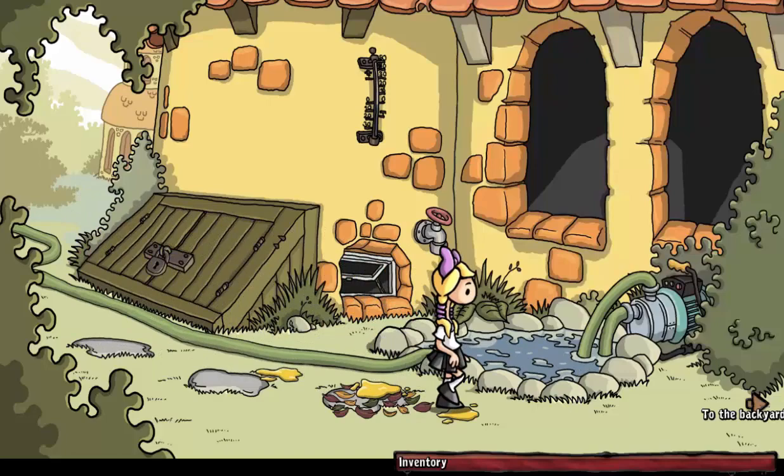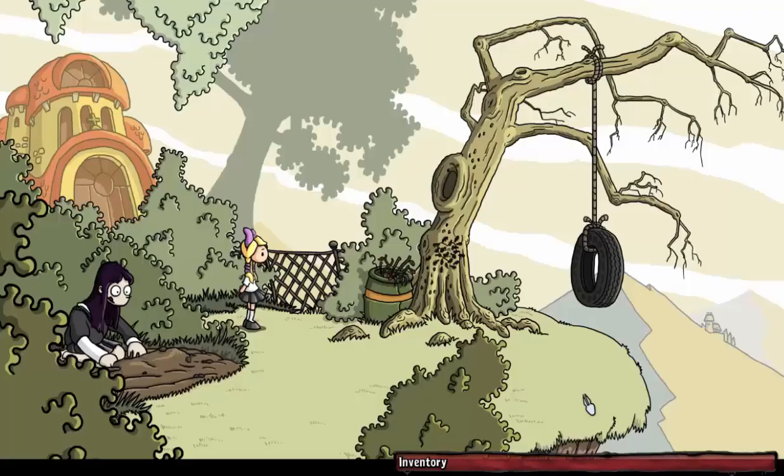Oh, notice how we're leaving kind of a trail of honey. I guess that'll help to lead them away. They'll just follow the trail to wherever it takes them. All right.